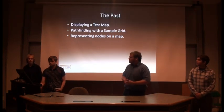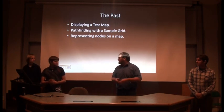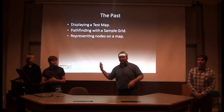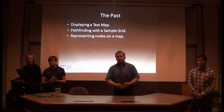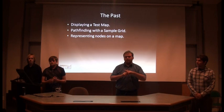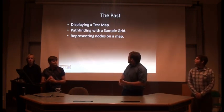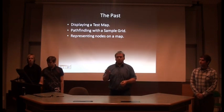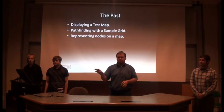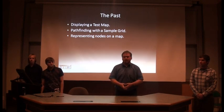We had pathfinding with a simple grid. It was not that big of a map. But we stylized it to where it had a grid overlay, and we were using the intersections to calculate nodes that we could pathfind through. So representing nodes on a map, you were able to place two red dots by clicking the picture of the map, and when you hit go, it would calculate the shortest path by traveling through the grid.